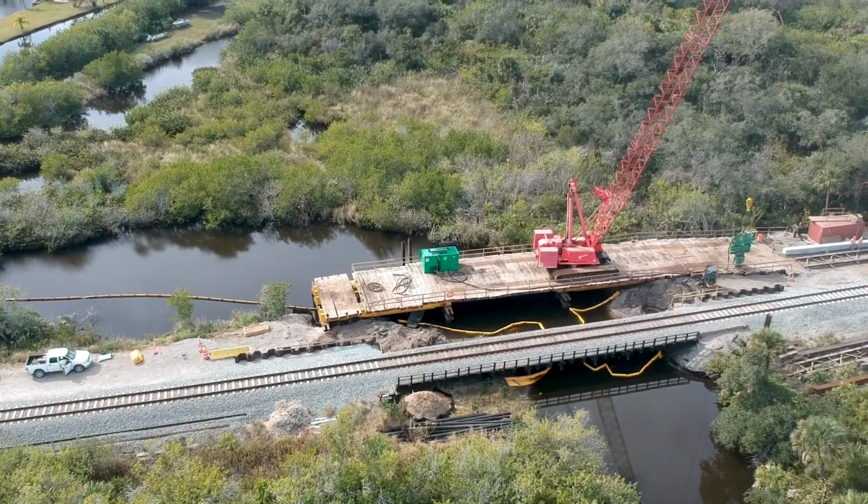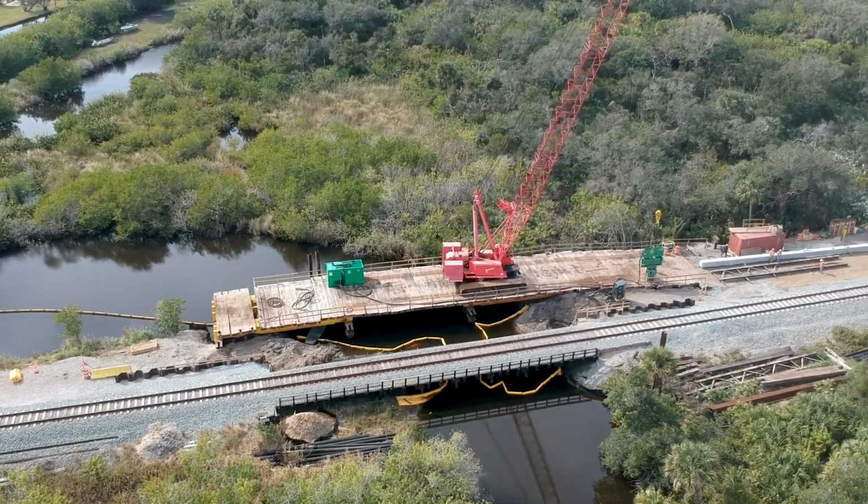Concrete pilings are on site, so work has either begun or will begin soon on the permanent bridge for the second track.